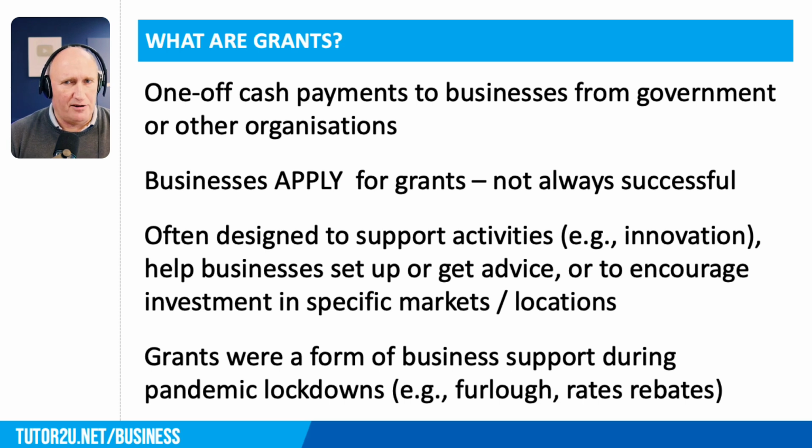So with a grant, there's no guarantee in most cases that you will either get the grant at all or the amount that you are applying for. And the grants are there to try to encourage a business to take desired actions. For example, investing in innovation, or perhaps a grant to encourage a business to set up a production or business activity in a specific location.